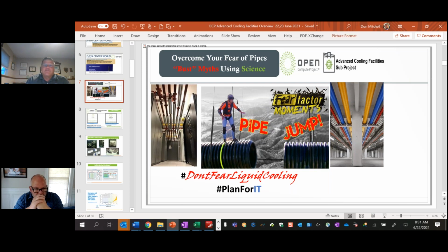Over to the left, you actually have a data center where the pipes are overhead in a slab floor environment as a retrofit, okay? And that wasn't quite as clean and everything else, but the courage, and by the way, there's other shots, but I don't want to show too much of this company's data center, has these right next to IT racks, okay? This pipe jump, don't fear liquid cooling, plan for it.